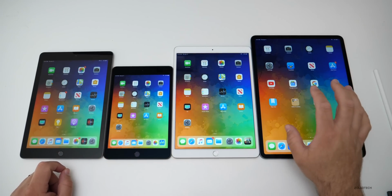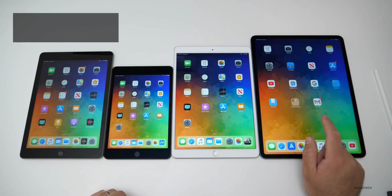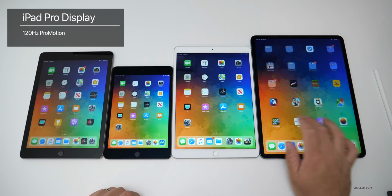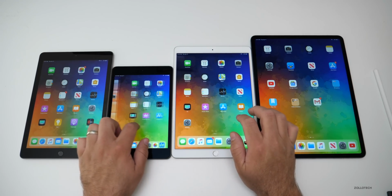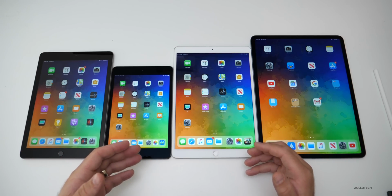Now, there is one more advantage of the Pro over the others when it comes to the display, and that's the 120 Hertz ProMotion. And what that means is it's super, super fast and smooth. So just scrolling like this, it's just much more smooth than it is on, say, an Air, the Mini, or the 2018 iPad. And it's really hard to see unless you see it in person.